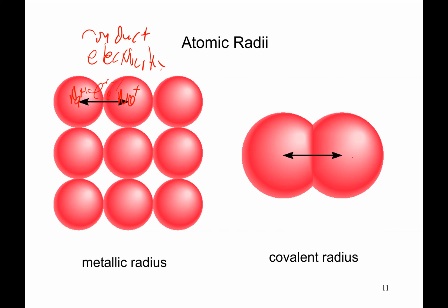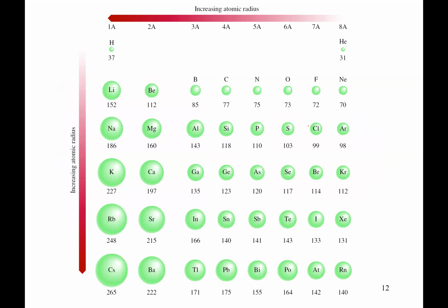Whereas a covalent radius, we haven't talked about bonding yet, is the distance between them when they're sharing electrons. These are sharing electrons between them. So this radius will be different. Now, this is increasing atomic radius, or as I like to do it, it gets smaller as it goes to the right, and then it gets larger as it goes down.